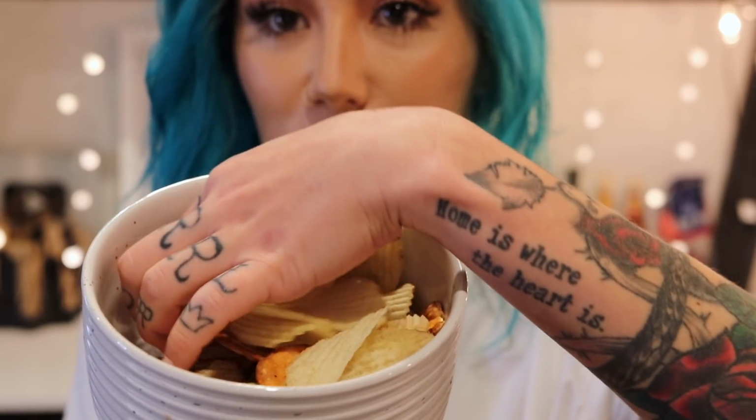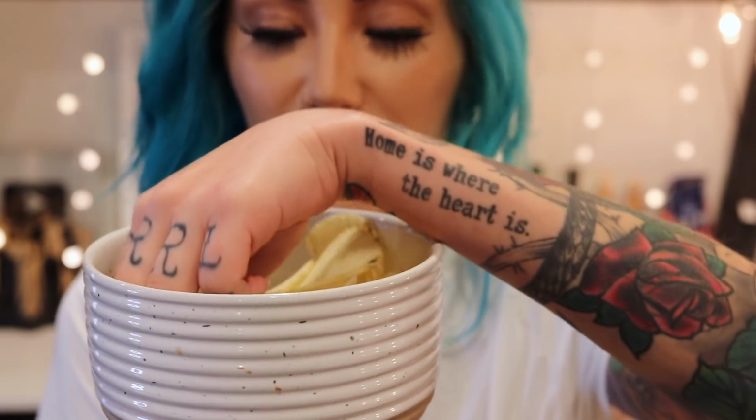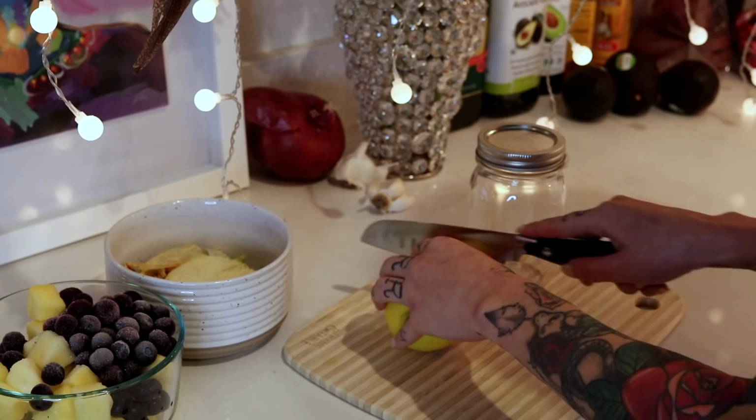So I don't just sit there and eat fruit all day. Obviously, I like carbs, I like salt, I like junk food, I like snacks. So normally with my healthy fruit, I will also have an assortment of snacks such as pretzels, potato chips, or soybean chips, and I'll just eat this throughout the night.